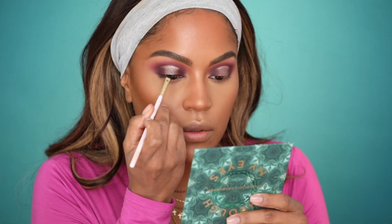Ooh. All right, I'm gonna line with the Shady Dose of Colors liner. You guys know, this is my favorite. I don't think I'm gonna do a wing today. No, I just like it to fade sometimes.